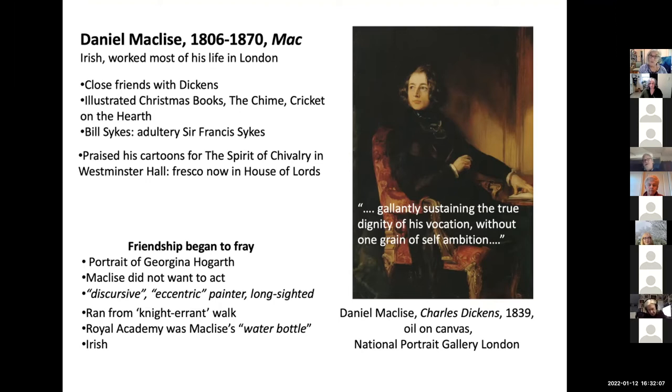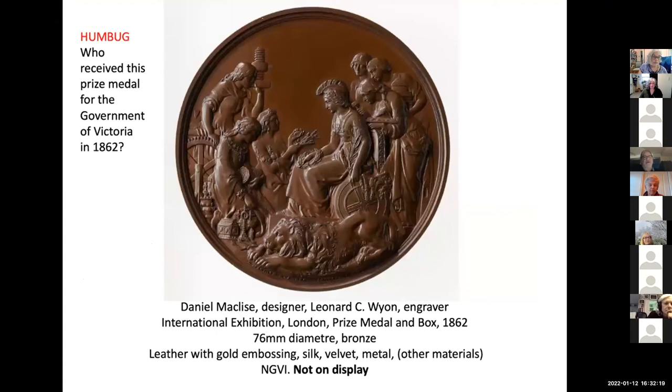Well, wouldn't you want to wring Dickens' neck? But what do we have by MacLeese? Not this portrait, which is in the National Gallery of London. We have this medal, created by MacLeese for the International Exhibition London 1862.